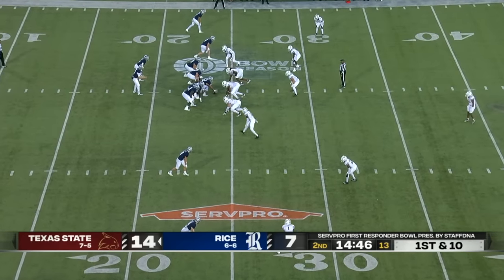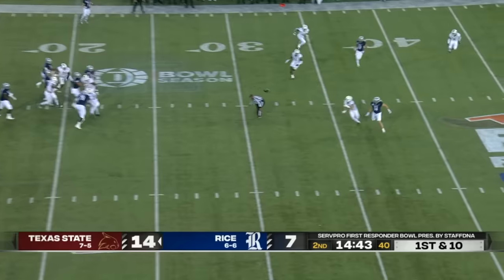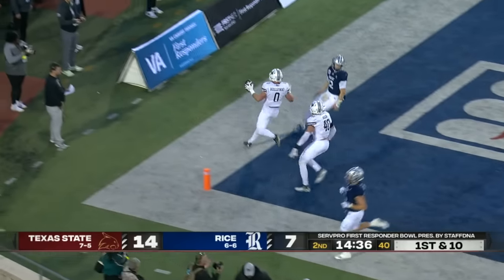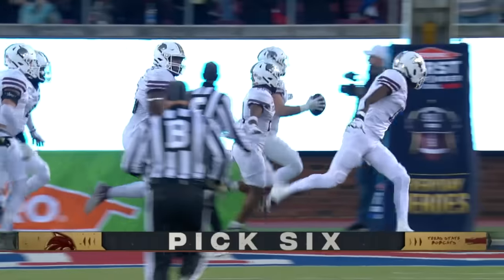Once he became bowl eligible, G.J. Kinney promised folks he'd jump into the San Marcos River, and that was him jumping in there with a cannonball. Oh, speaking of cannonball, this one might go back for a touchdown. A pick six for the Bobcats. Brian Holloway, 35 yards.